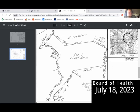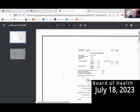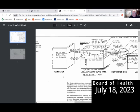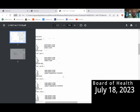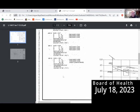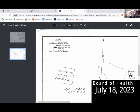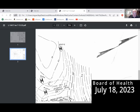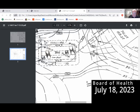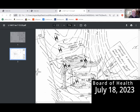Right. So if we go to maybe the other sheet or scroll down to show the proposed house and system area. Yeah, if you go down on that center area. The cross section would be on sheet 2. There it is: proposed house, 1,500 gallon tank and leach bed, variance free, had a permit before, but again, just expired.